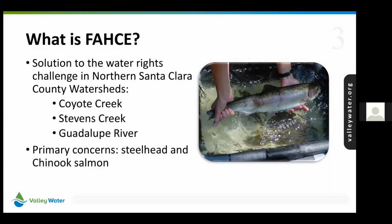So the FAHCE program is really a solution to the water rights challenge that was brought to Santa Clara Valley Water District in 1996. And it challenged 3 of our watersheds, the Northern Santa Clara County watersheds water rights. And those 3 watersheds are the Coyote Creek, the Guadalupe River system, and the Stevens Creek system. And those 3 watersheds in total account for about 80% of our local water supply. So this was a big challenge to Valley Water. The primary concern that was brought to Valley Water was associated with the way that Valley Water manages its water supply and its reservoir releases. And the complaint claimed that this was detrimental to 2 species of fish in particular, and that's the steelhead and the Chinook salmon.